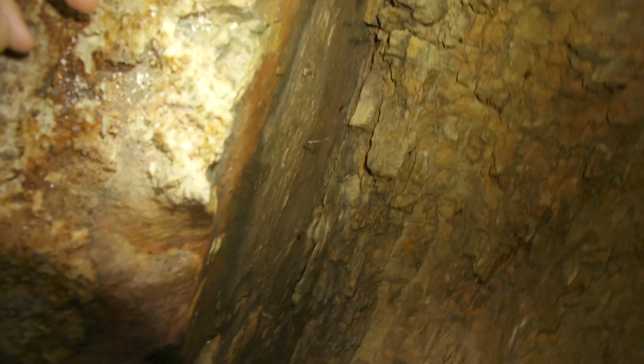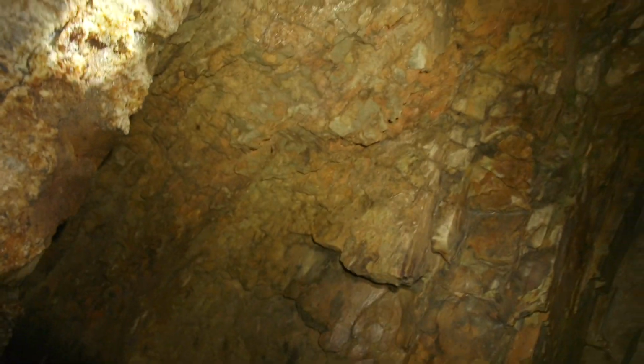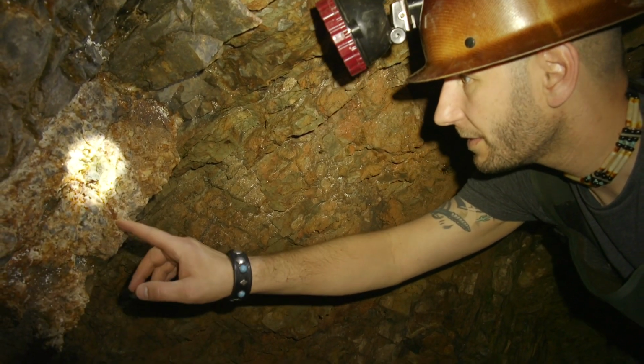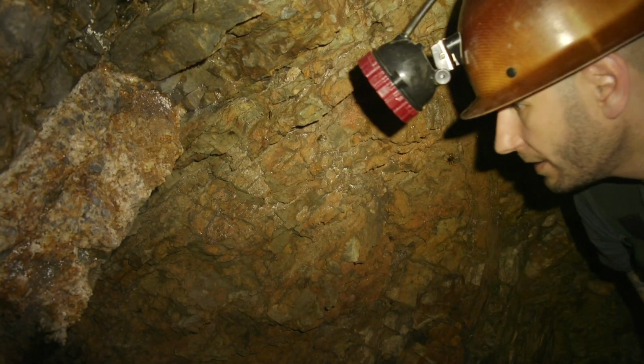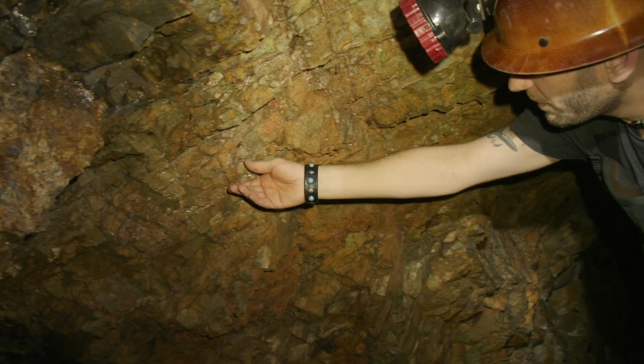Well, we do have the quartz vein, yeah, with some crystals. Okay, I didn't immediately see that. Yeah, okay, that does look like crystallization there. Huh. Interesting. This is very weather beaten.